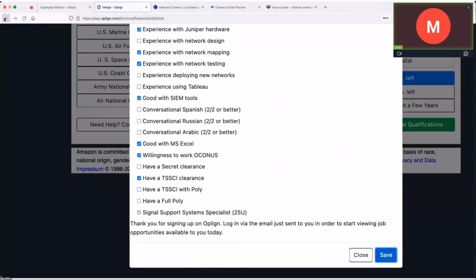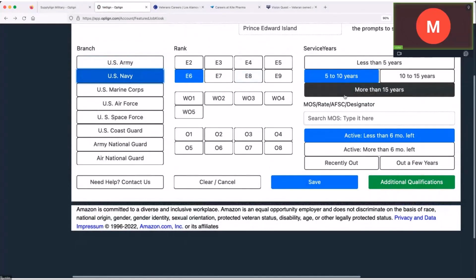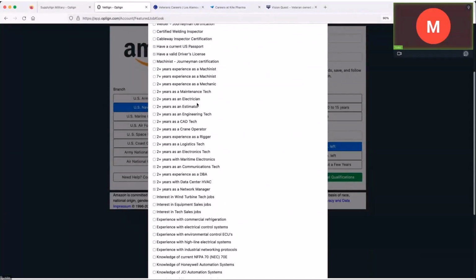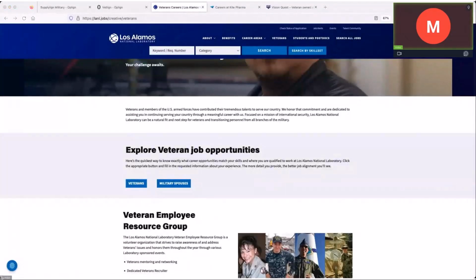This works for anybody. Say, all right, Navy, let's just change. I was a Navy hull tech instead of being a network guy. You're going to see if you click save, it'll be a very different interaction. The system is always slewing and queuing, always looking to get this person's data out of them as fast as possible. It's the same here at Los Alamos National Labs: branch, rank, MOS, looks the same.